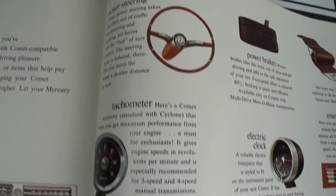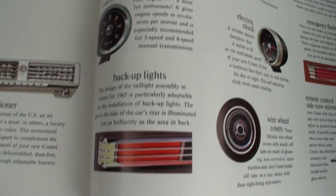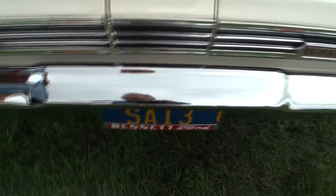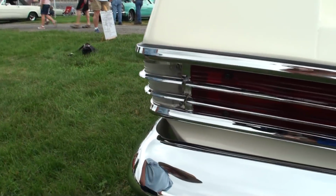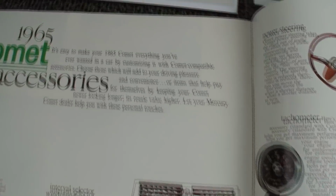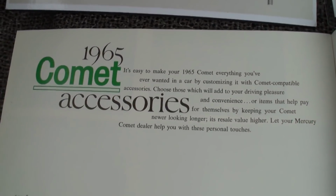Now, does your car have any missing options? It looks highly optioned. It has 8 options. What are those 8 options? Reverse lights, 2-speed wipers, washers. Reverse lights were an option? Yep. Good to know. The handling package, which had heavier springs in the front and leafs in the back.